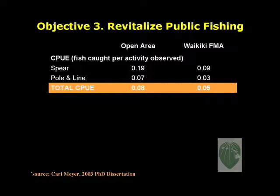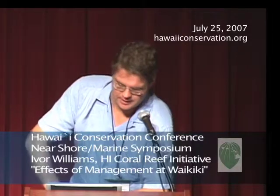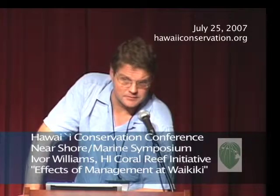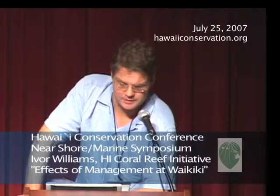And that's because of a problem of trying to find a natural comparison. So the Waikiki FMA is much more heavily spearfished. The great majority of catch is taken by spear. It has higher return per effort. And then the open area has a lot more pole and line fishing. So even though the actual return on effort is low in the FMA, because the amount of effort going into the most effective type of fishing, spear fishing, is higher, the actual total catch from the FMA is a little bit higher than the open area, but it's by no means impressive.